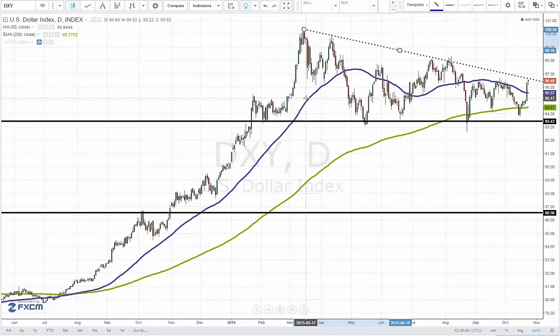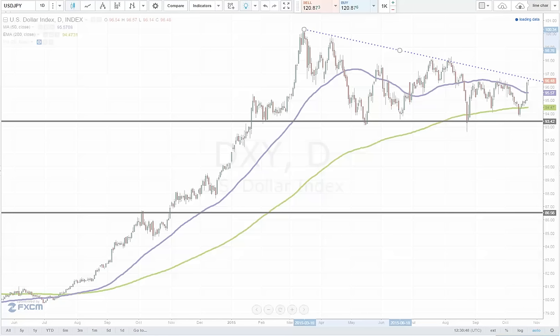The one thing about the dollar index is that this pattern has really been in place since March of 2015. So it goes back almost 6 months now that we're seeing this pattern. Something to bear in mind as this week comes to an end, and as the market opens on Sunday, could be an opportunity to buy euro dollar.